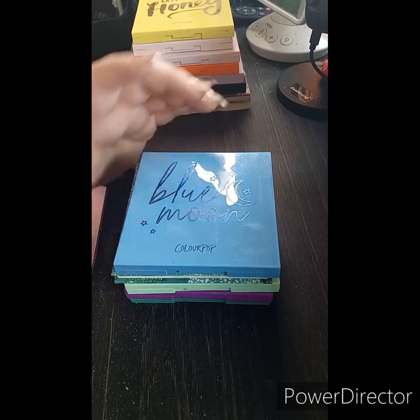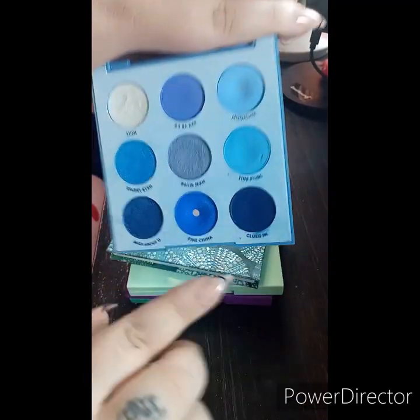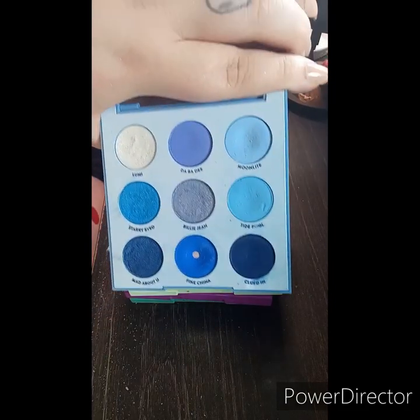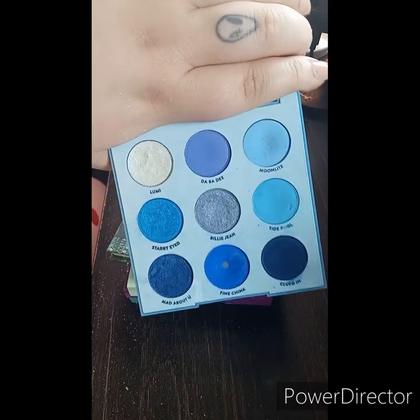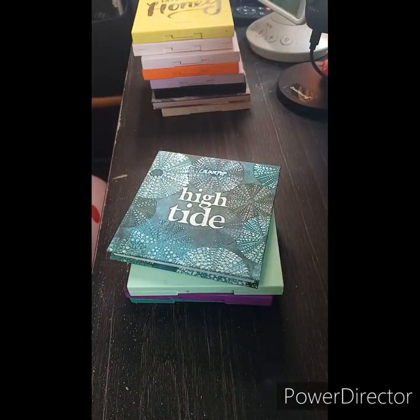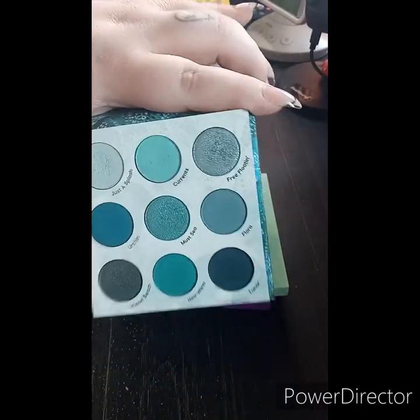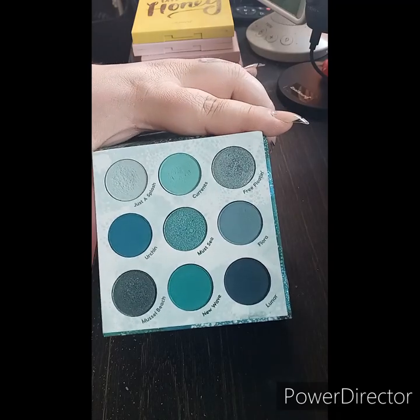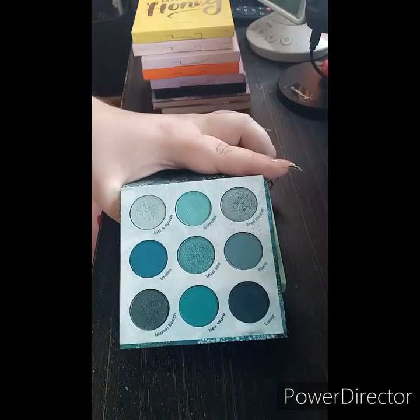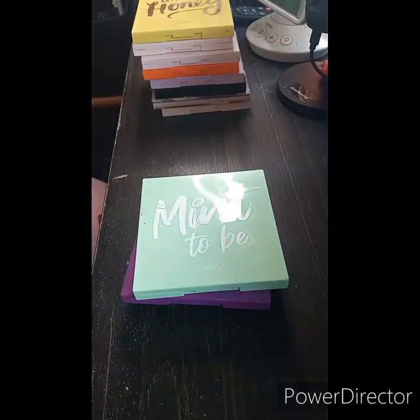And that feels good. Blue Moon, one of my originals. As you can see, I have a pan that I hit organically. I love this one, so this is staying. This is one of the ones in cardboard packaging. This is the High Tide palette, which I can't believe this is one of the ones that they decided to discontinue. Like, of all the palettes you discontinue, why this one? But of course I'm keeping this.